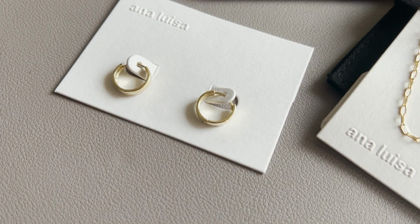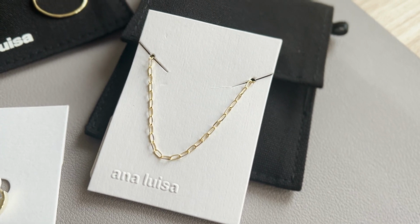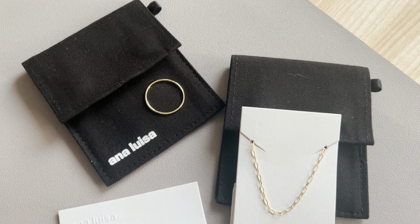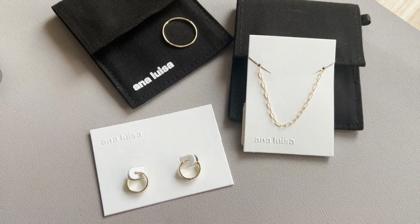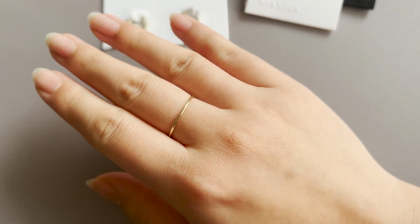Did you guys know that Ana Luisa launched a solid gold collection? It's one of their newest collections, and I am super excited that I have a few pieces from it. I have this really thin, delicate ring. I also have the necklace on, but I also got a pair of earrings, and everything really balances that line between substantial and delicate, if that makes sense. Lightweight, it's not overly chunky. Everything finds a really nice balance.